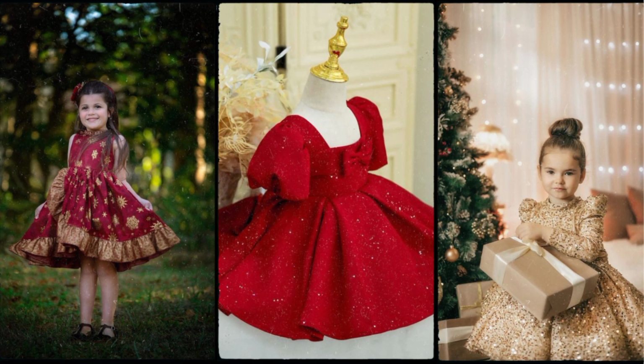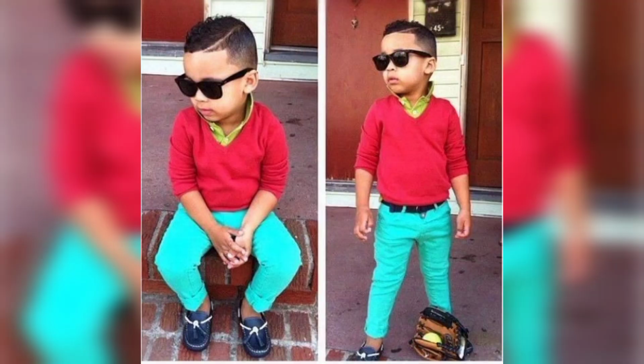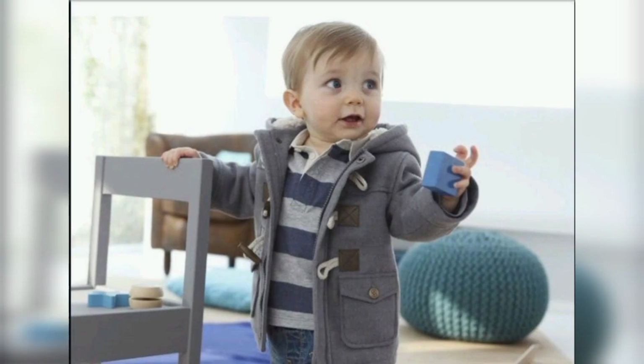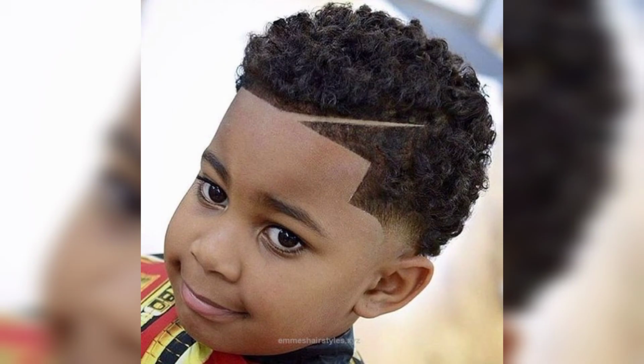This is a beautiful setup of frocks, the beautiful red with the green shirt and plain jeans, the beautiful gray and black combination of the artwork in the shorts and a t-shirt, the collar lining shirt with the oversized coat with the beautiful gray combination. This is about 2D styling.